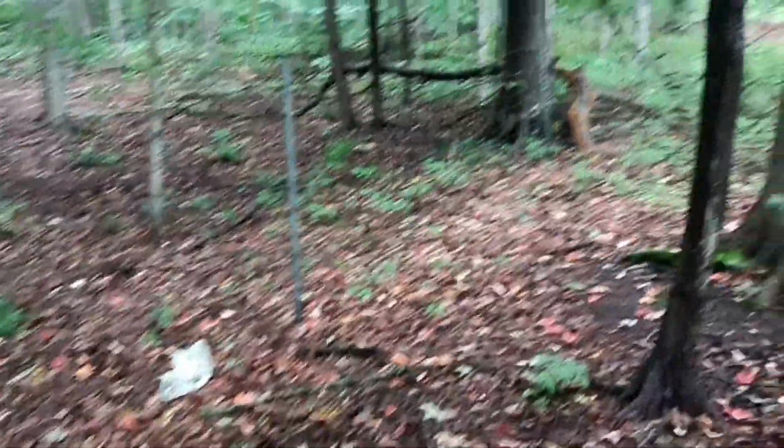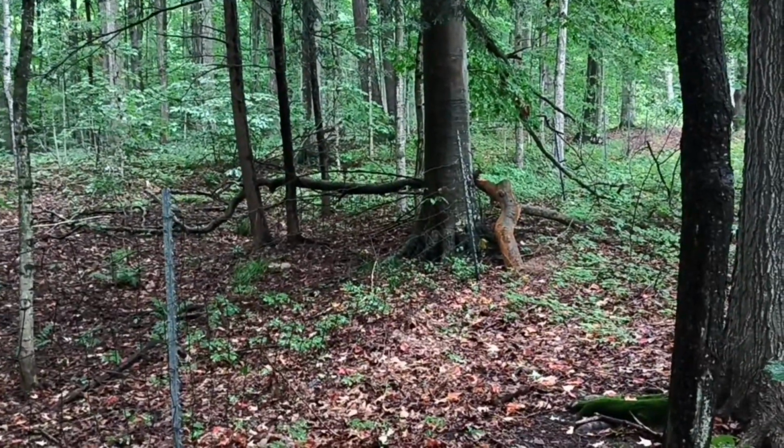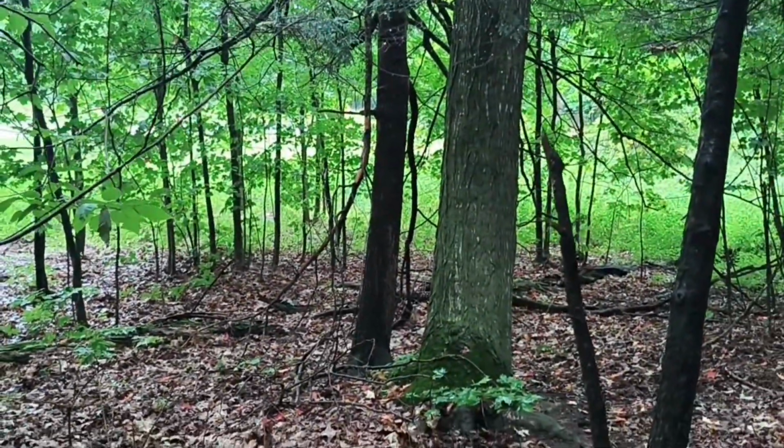If you guys have any idea what could be a 3.5 out here, let me know if I can't find this one. There is a fence post just sticking up over there. Let's go check that out. All right, so it's not this fence post. The GPS puts it around that tree right there.